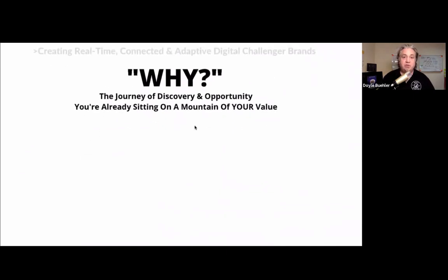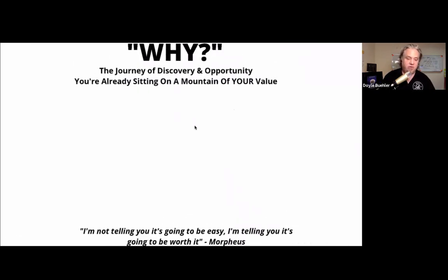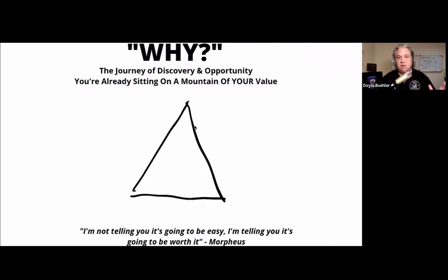So the journey of discovery and opportunity, right? You're sitting on a mountain of value. And if you really look at how you actually put these in place, this is our mountain. It's a barrier. It's something that we don't necessarily have all the understanding of. What is it? What does it look like? There are so many questions about what this is and what we're going to do with it. So it's really important that we look at this as a discovery, but also as an opportunity.